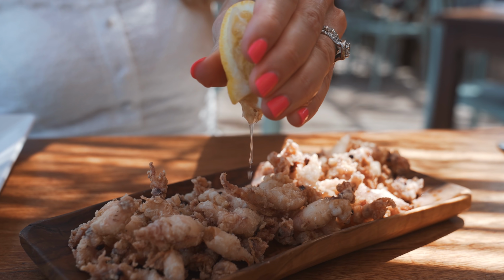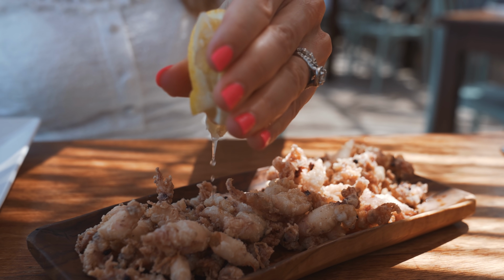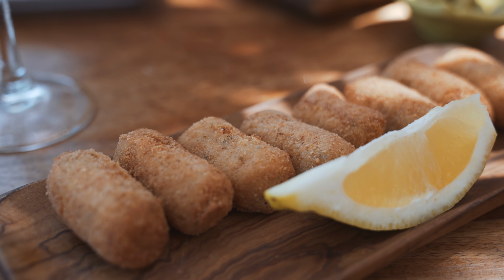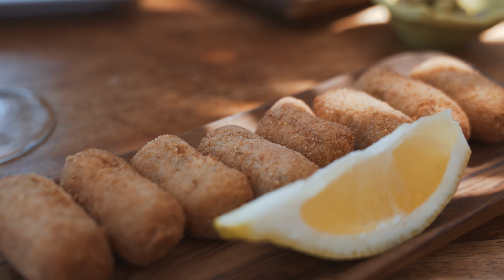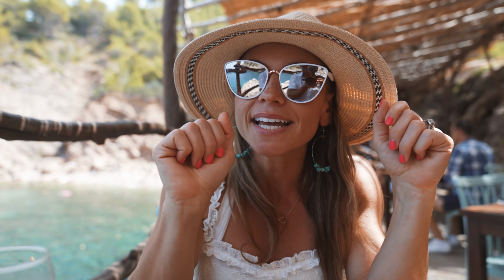All right, so our appetizers just arrived and we got baby squid, which the waitress recommended for us. They look absolutely divine and I drenched them in lemon. And then we've got fish croquettes across the way. And of course, because we're in Spain, we have these delicious local olives. Let's dig in.